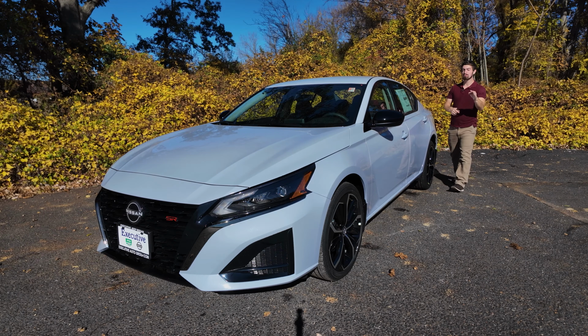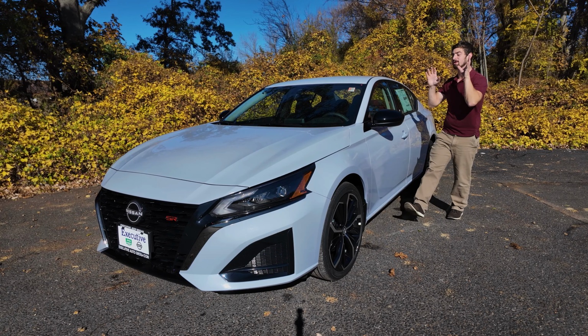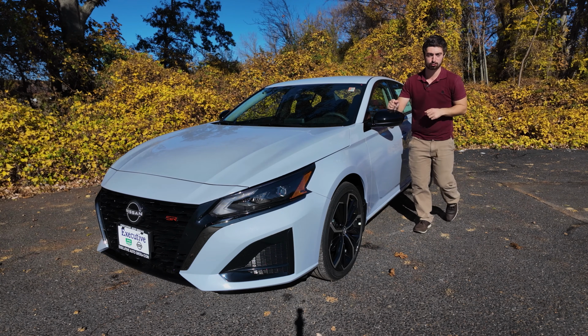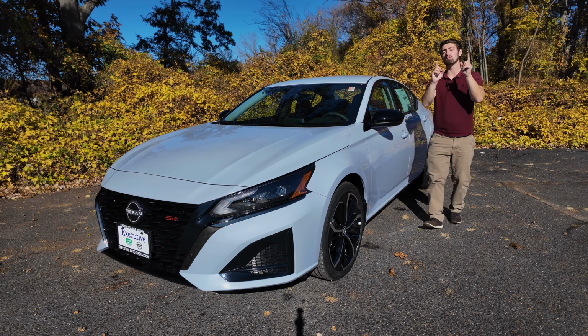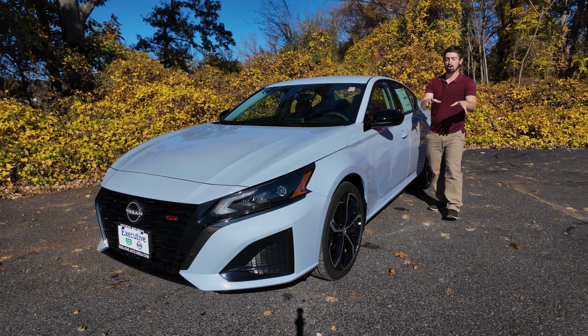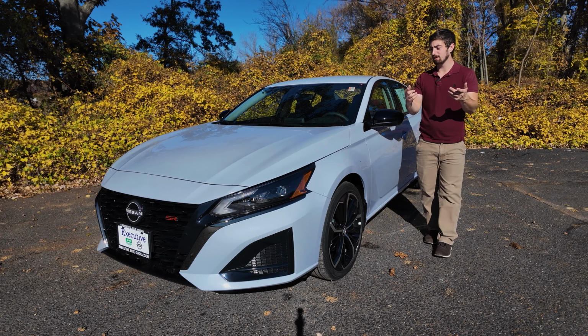Right next to me is an affordable, sporty, and all-wheel drive sedan. This is the 2025 Nissan Altima SR all-wheel drive. Is it good? Is it absolutely awful? And is it worth it altogether? Well, in this video, I'll be taking you through the ins, the outs, the back, showing you all about it, and let's see, is it worth it?